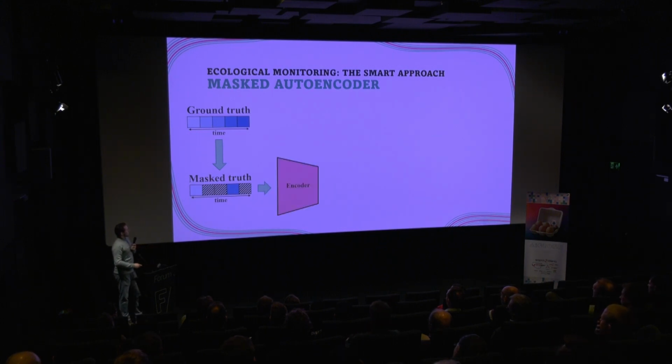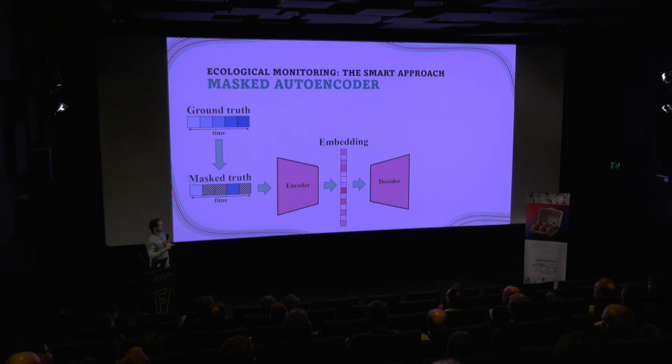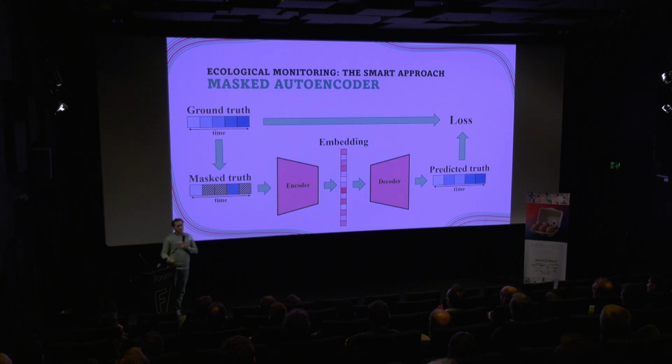We pass this masked truth through an encoder model, which can be any type of neural network, which creates an embedding, which is going to be important later, so remember that. This then goes through a decoder, which tries to reconstruct, to the best of its abilities, the original ground truth. At the beginning, of course, it will be very bad at this, because it has only very little information. But by comparing this predicted truth to this ground truth, we can actually come to a loss and train this entire system until it really works quite well.